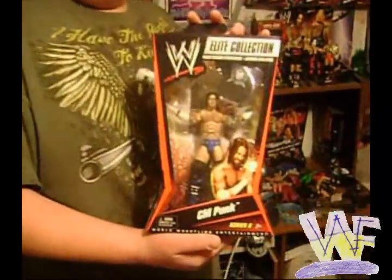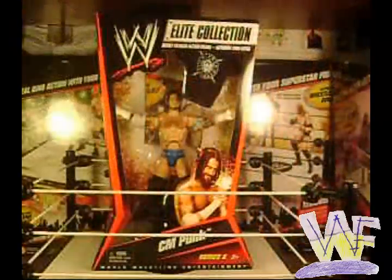WWF Figure Close-Up. Still haven't crossed over to the Straight Edge Society? Well, here's another chance. Today we're taking a look at CM Punk from Mattel's Elite Collection, Series 6. First, let's take a look at the packaging.